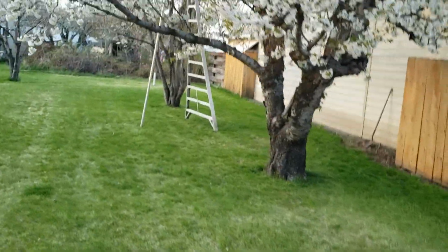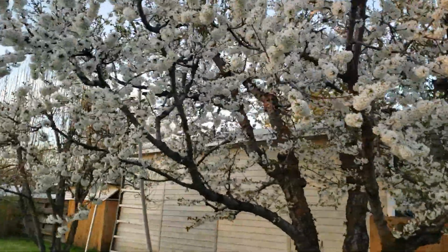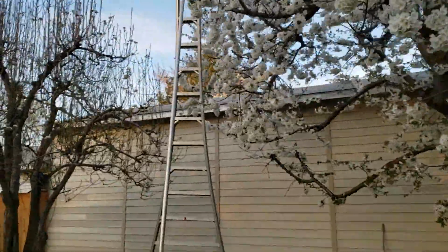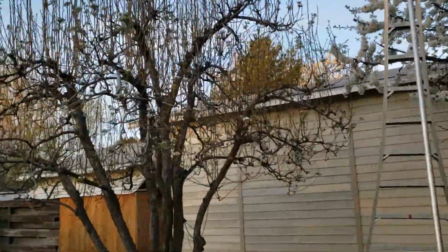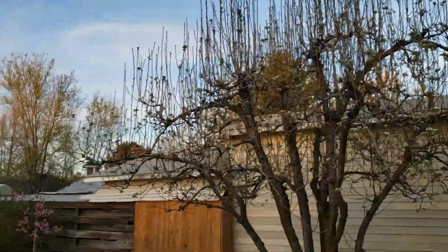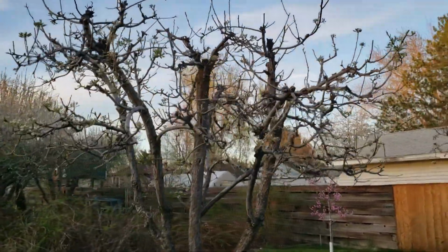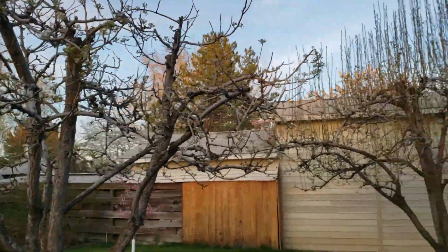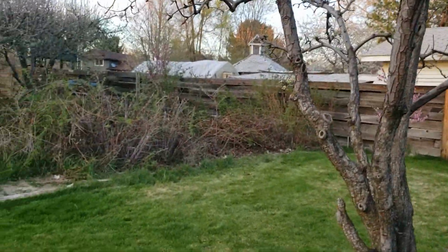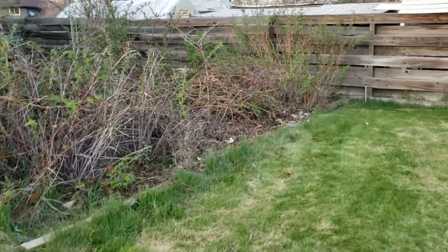So, cherry tree is in full blossom. Wow. You see the pear tree, got all of its shoots because we haven't pruned it yet. So this morning I pruned this one and it looks a lot different. No water sprouts shooting straight up out of the tree like the other one. And we pruned this little berry patch way back that was hanging clear out over into the grass.